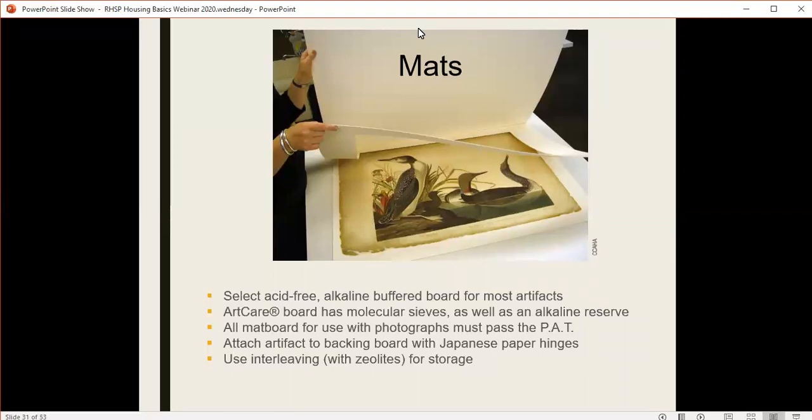Mats are a particularly attractive and supportive housing for artifacts. The uninterrupted and broad margins of a window mat are used for handling and can cover any visually distracting edges of an artifact intended for display.